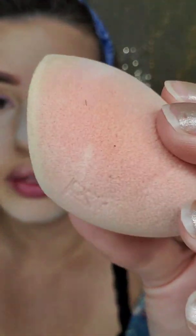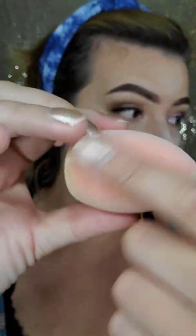This is a Real Techniques one, and it's almost fuzzy, like a velvet feel. So it picks up powder really well. Now I'm just going to dust this away.